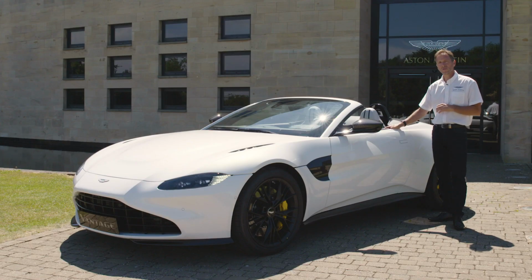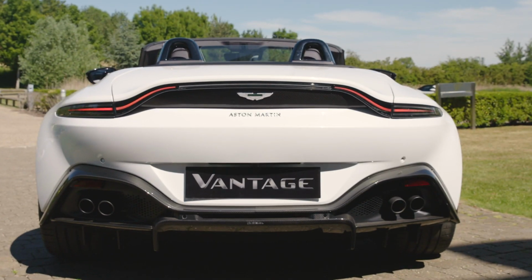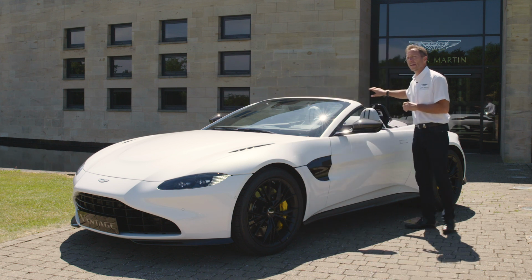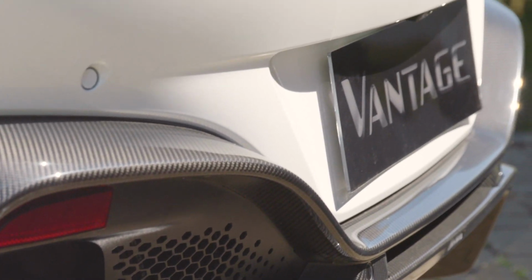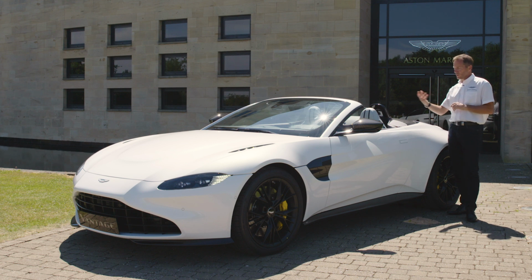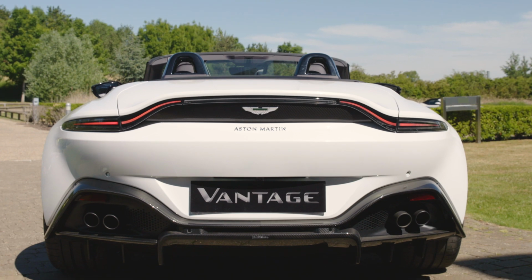Also, we have 50-50 weight distribution on this car. We achieve that by putting the gearbox in the rear, and that allows us to bring the engine further back, past the front axle, and we couple that with an aluminium torque tube and a carbon fibre prop shaft. So this Vantage also has an electronic rear differential. The advantage of that is it gives you much more rear grip at the rear end when applying throttle. So what we'll do now is we'll move to the back of the car and we'll talk about some of the aerodynamic features at the rear of the car and some of the design.